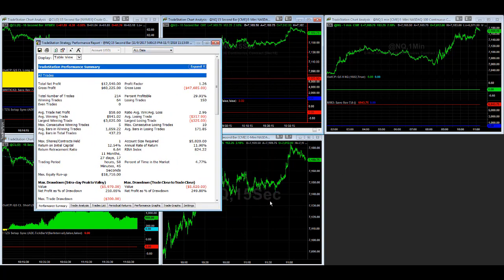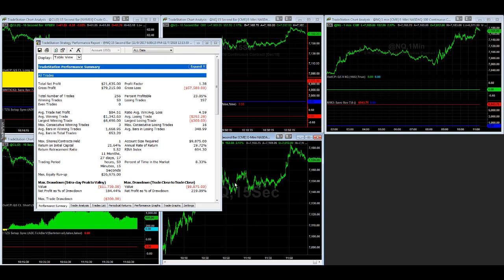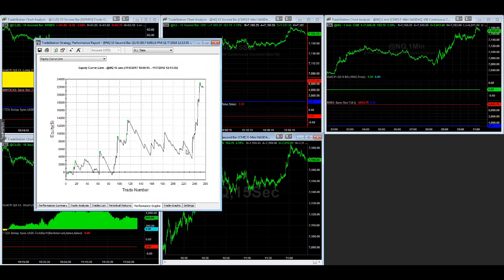Let's take a look at the short only side now. And so you see the short only side, nice profits, pretty big drawdown. And so the combination of these, we want to take a look at that as well. So I'll be doing that in my portfolio tool.